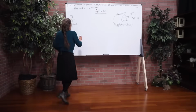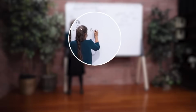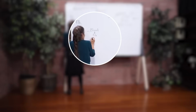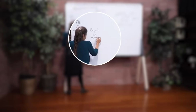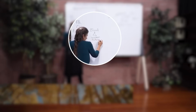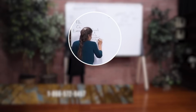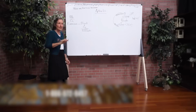And what exercise does is it moves blood. We've looked at blood a few times this week. Remember what blood contains? It carries the oxygen. What blood does is carry the water. What blood also does is carry the nutrients. And this is what every single cell in the body needs to be able to not only function but also to heal.